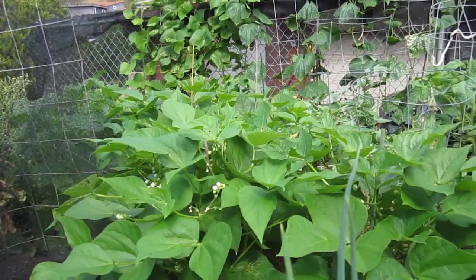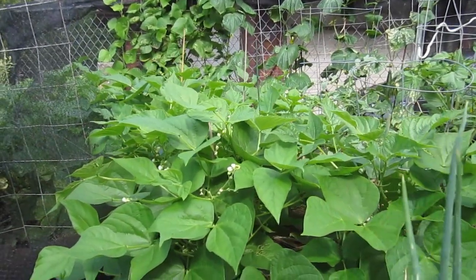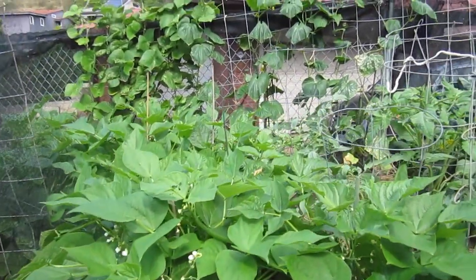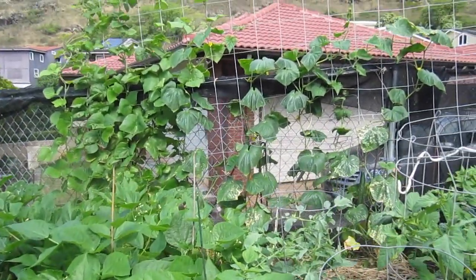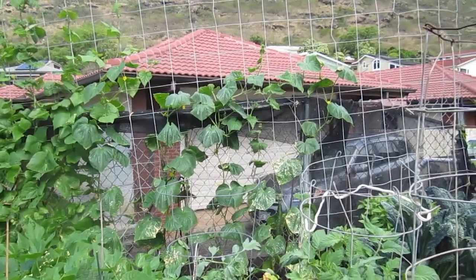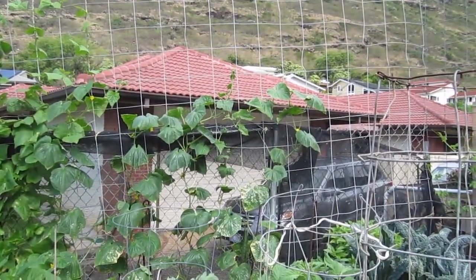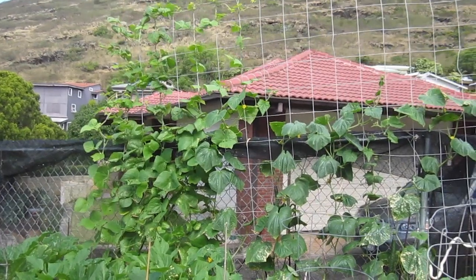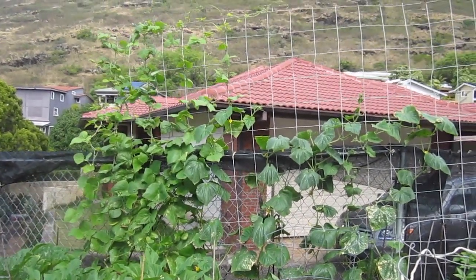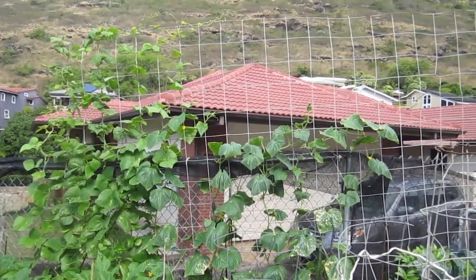that are flowering and bushy. His cucumber vines and his pole beans that have gotten all the way up to his extent of his trellis.